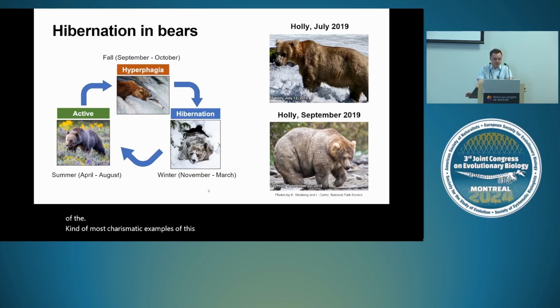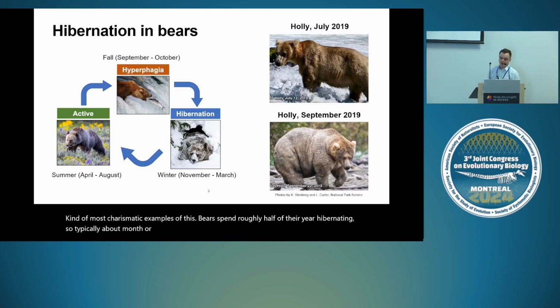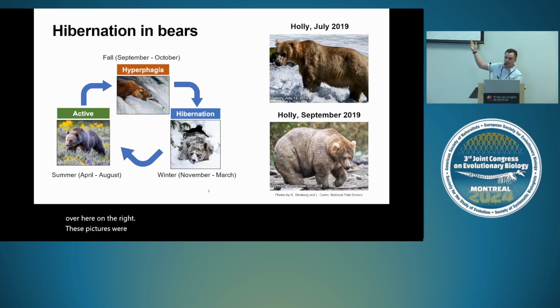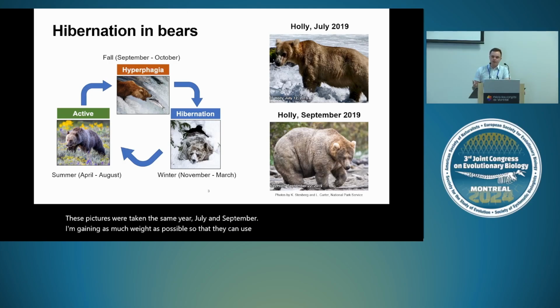Bears spend roughly half of their year hibernating, so typically about November to March will be spent hibernating, and as they emerge, they essentially start preparing for the next season of hibernation. So during the summer and then the fall season, they mate. They essentially focus entirely on gaining as much weight as possible in preparation for the winter season, as modeled by Holly over here on the right. These pictures were taken the same year, July and September, gaining as much weight as possible so that they can use that adipose tissue to sustain them throughout the hibernation season.